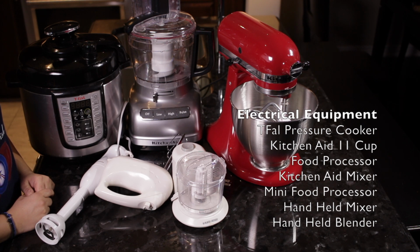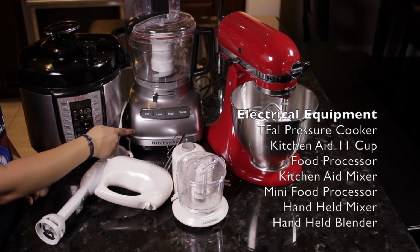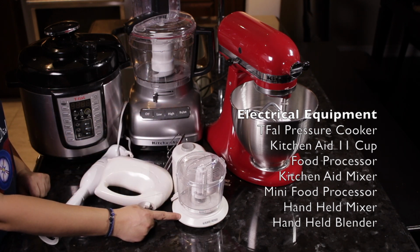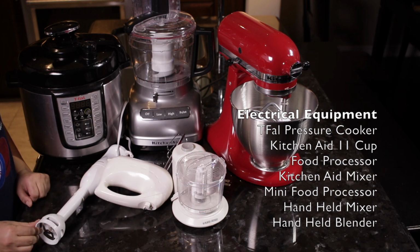These are the main electrical equipment that I use in my kitchen. A Tefal pressure cooker, a KitchenAid 11-cup food processor, KitchenAid mixer, a small food processor which I use to crush walnuts and pistachios, a handheld mixer, and a handheld blender.